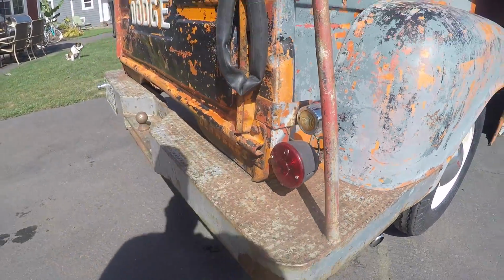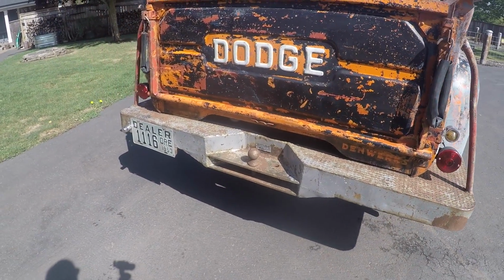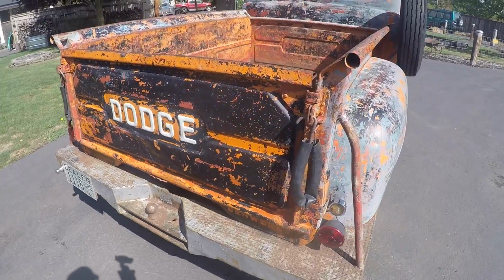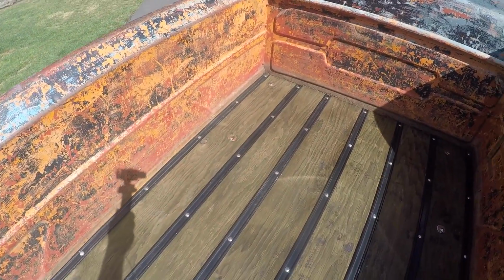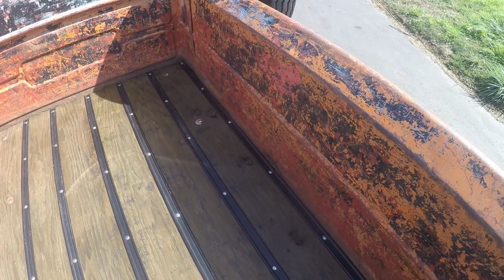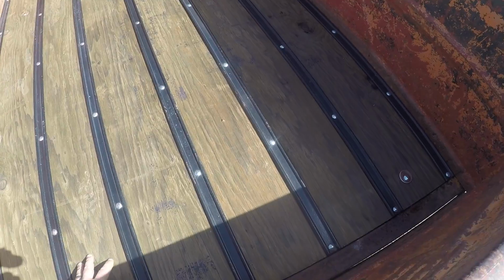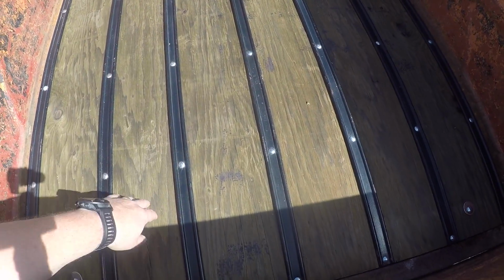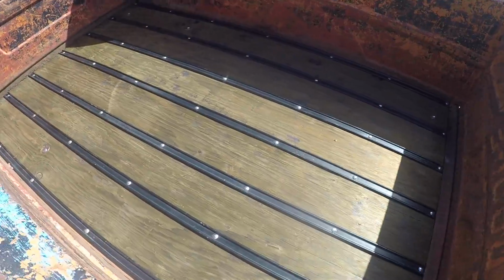Just a good old farm truck, and actually functional. You can look here in the back of the bed. It's actually in pretty good shape. We put marine plywood in here and put rails in, so these aren't individually cut or anything like that, but it looks good.